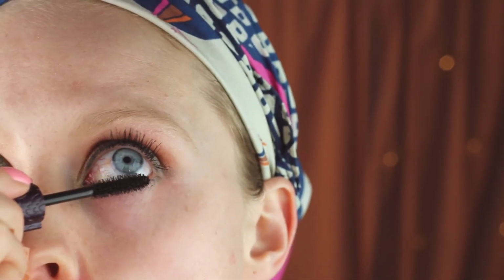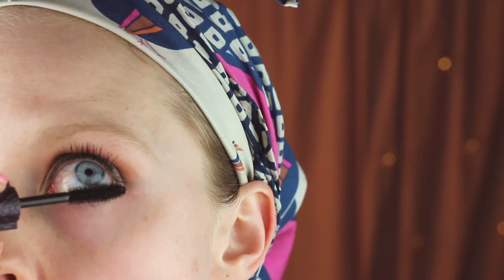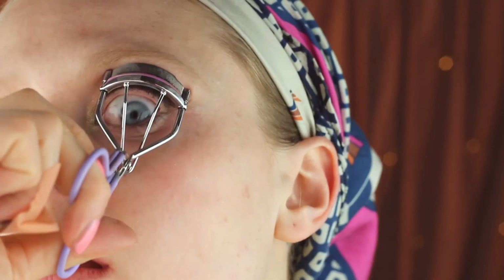After all, it is my birthday. I want to look so fancy, right? I'm liking how this is going on. I'm using my eyelash curler poorly. And yeah, I like it. Looks pretty good. Gotta do my hair though because it's a little crazy. I used coconut oil because it is so dry right now in Calgary.